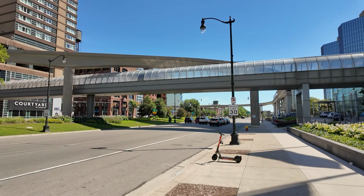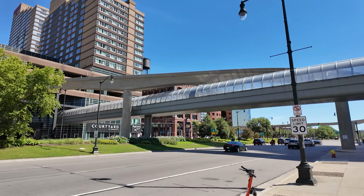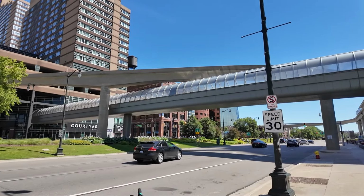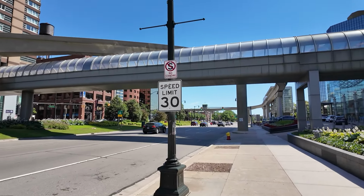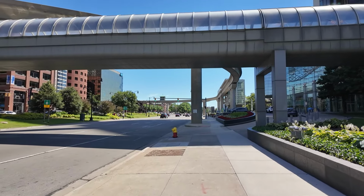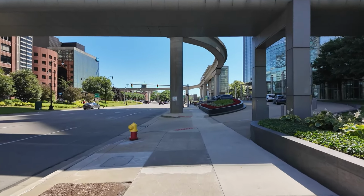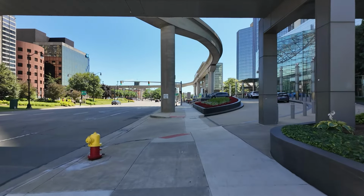So if you're walking around downtown Detroit and you see this elevated platform that looks like a platform for a monorail, that's for the Detroit People Mover. It's like a monorail which goes around downtown Detroit in a circular loop. It takes about 20 minutes to do a full loop, and we're going to take the entire loop today.